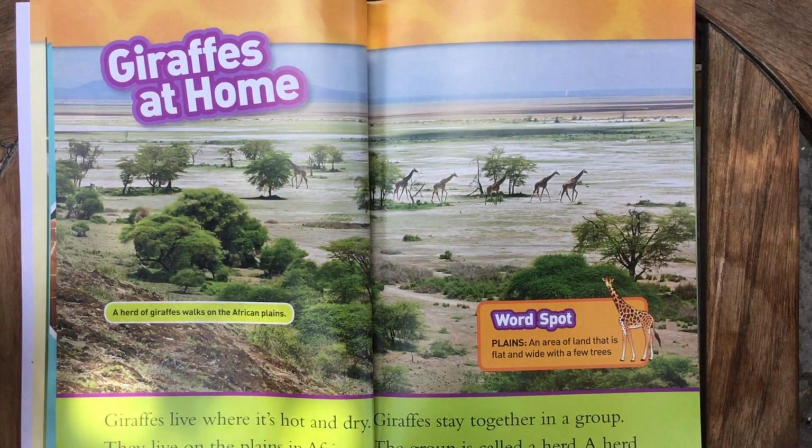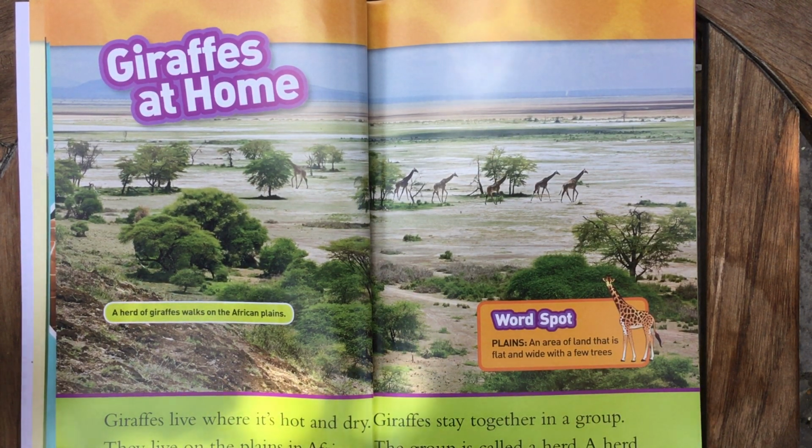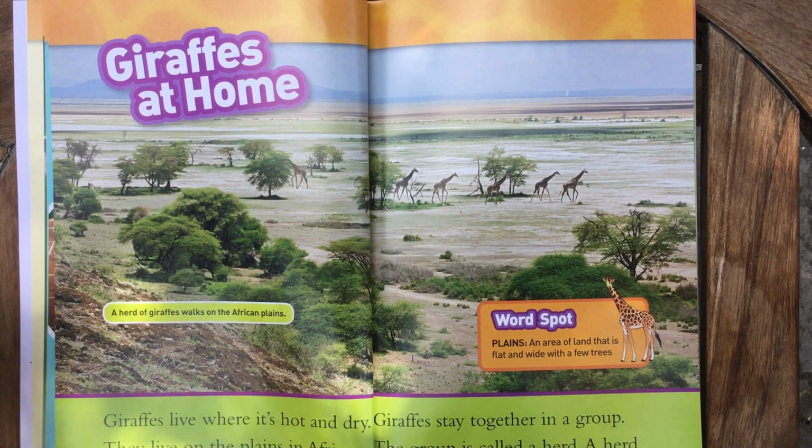Giraffes at home. Here you can see the grassland and the savannas. A herd of giraffes walks in the African plains. Giraffes live where it's hot and dry. They live in the plains in Africa. Giraffes stay together in a group. The group is called a herd, and a herd usually has 6 to 12 giraffes.